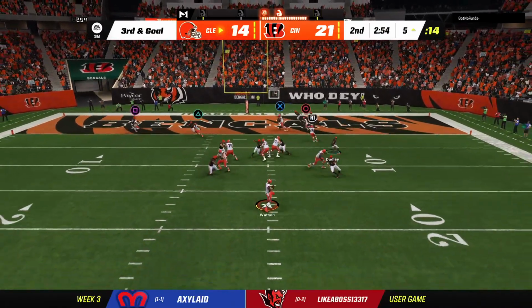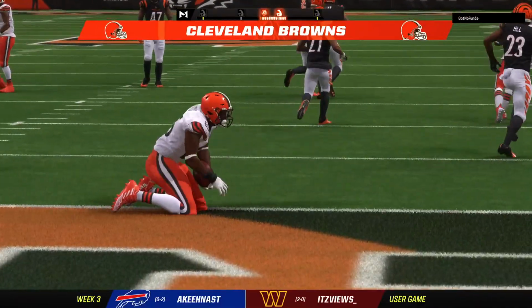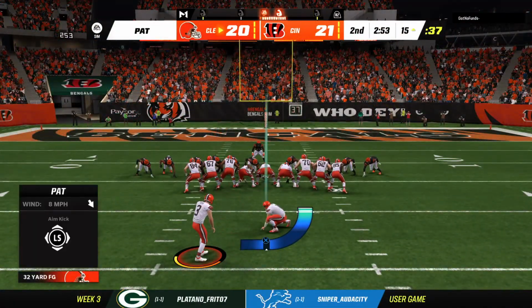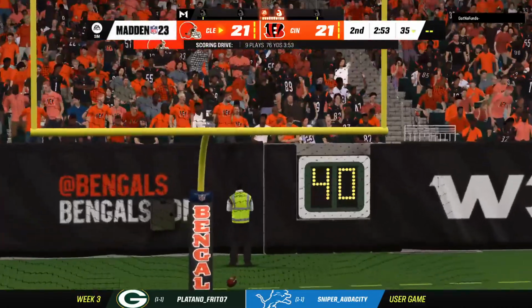Now Watson on 3rd and goal. Njoku pulls this one in. He's got it for a Cleveland touchdown. A great effort there. A beast in the red zone with his 2nd touchdown of the game. And the Browns are an extra point away now from tying this ball game.